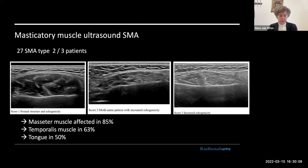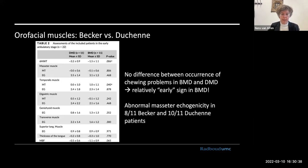And when we did a study of a population with spinal muscular atrophy, the masseter is affected in a lot of these patients. And the temporalis muscles, another big muscle you use for chewing, is also affected in almost two thirds, while the tongue is less affected. But you can use this to tailor the clinical approach to their intake. They need to get enough food in themselves to stay healthy. And it might help if you know that there is a swallowing or mastication problem.